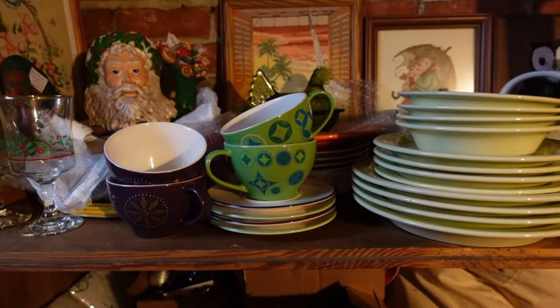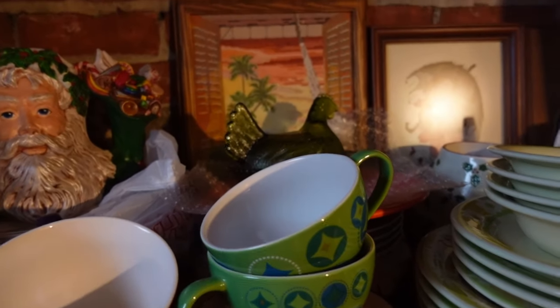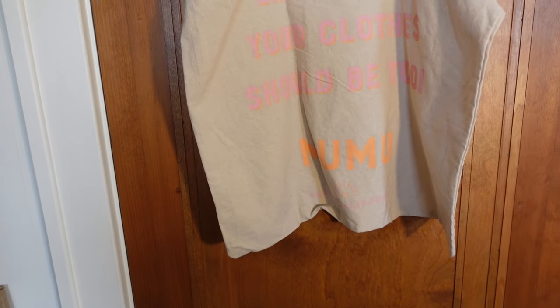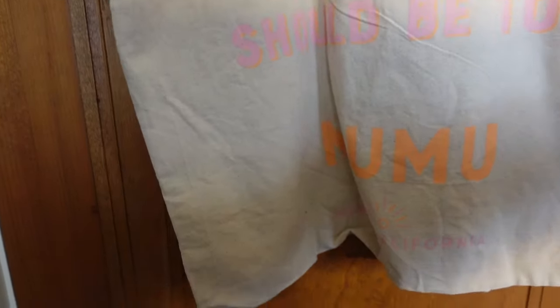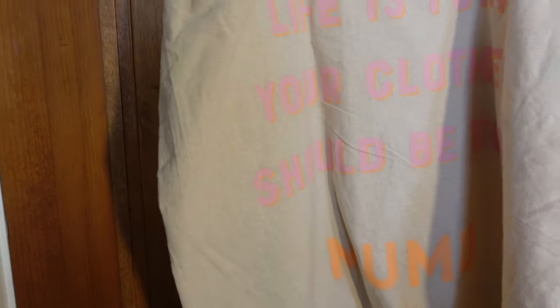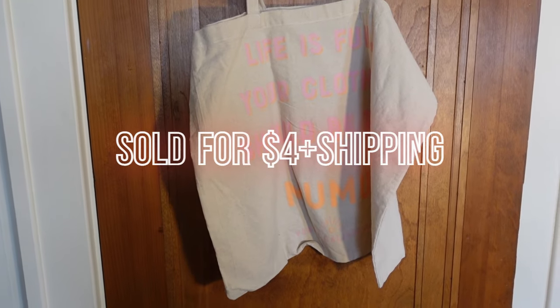I have two solds, one on Whatnot and one on eBay, and the one on Whatnot is right back there. This was part of a bundle deal, and I'm not sure why I threw this in the pile of things I was getting at a garage sale. It says, "Life is fun, your clothes should be too, Moo Moo," and I think that was why I threw it in the pile. I didn't know what it was worth. It's not worth anything. So I don't have any money into this, and I got an offer of $4 on Poshmark, and I accepted it.